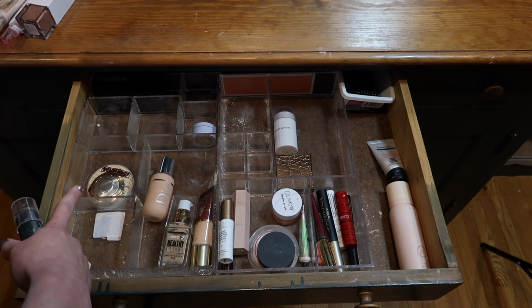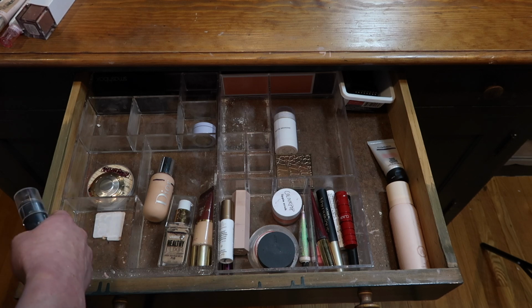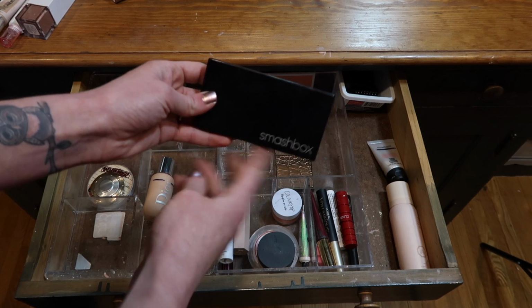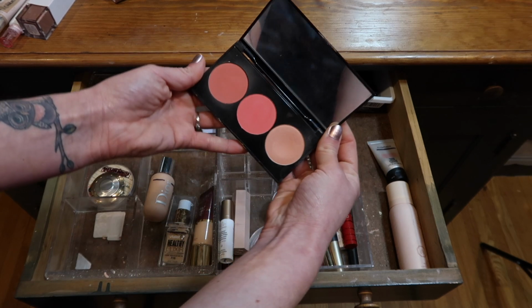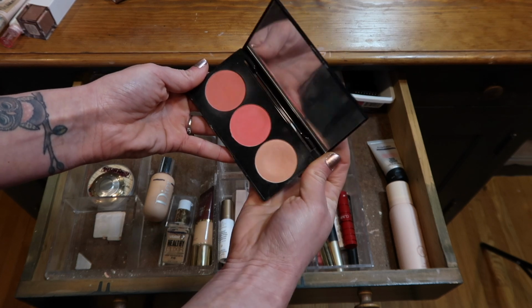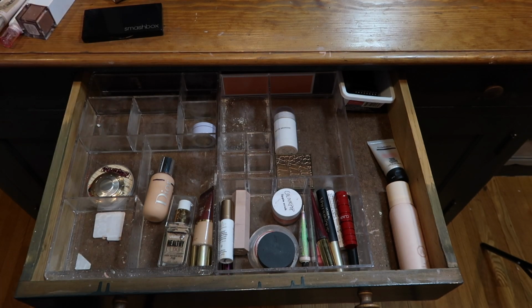And then I'm going to leave my two highlighters in here because I have been getting tons of use out of my Mary Luminizer as well as my Becca Rose Quartz Mini. But I will pull my Smashbox LA Lights Blush Trio because this is going in my whole collection Project Pan, and we've got a lot of work to do with this guy. So that is what I'm going to pull out of my Project Pan drawer. Now let's go shop through the rest of my stash.